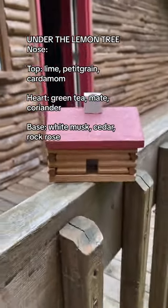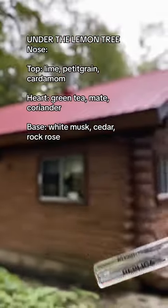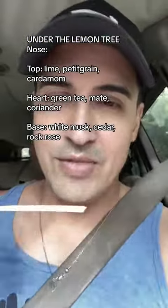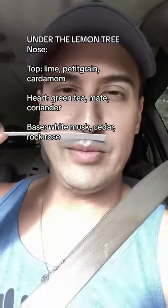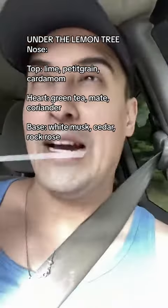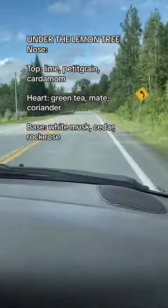The next one is Under the Lemon Tree. This one has a DNA of a classic cologne. The interesting thing with this one is that the main note isn't actually lemon, it's lime. So this one brings it in a greener direction. The presence of green tea and coriander really gives this one a lot of body. And all of this sits on a soft and woody base. I've never been under a lemon tree, so I'm gonna have to trust them on this one.